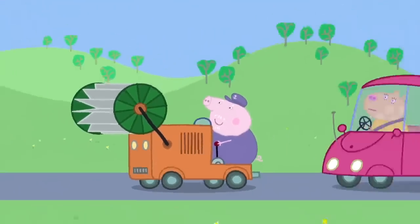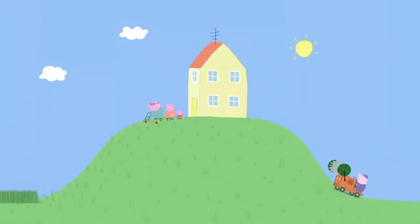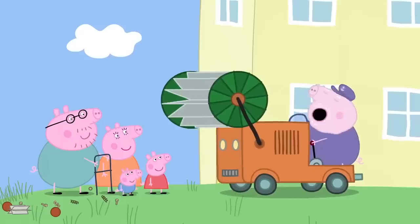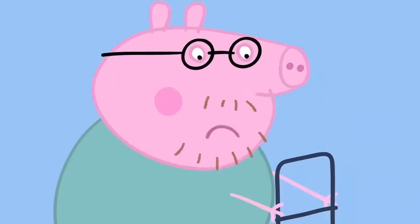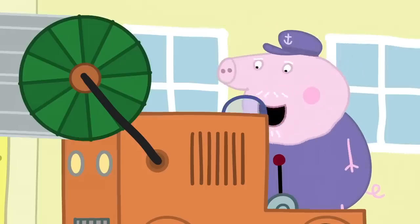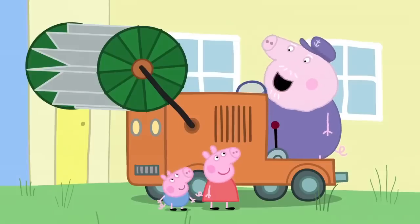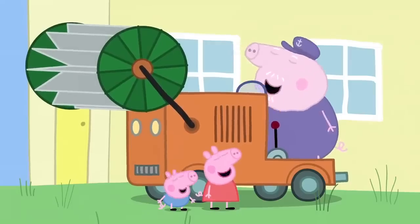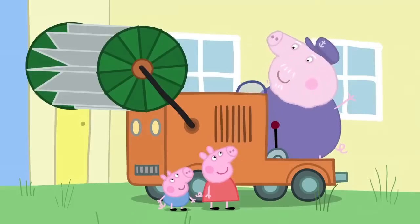Grandpa Pig is driving his motor mower over to Peppa's house. Grandpa Pig! Papa Pig! Hello, everyone. I hear there's some grass that needs cutting. And it's just a bit too long for my lawnmower. Don't worry. Betsy will have it done in no time. Is your lawnmower called Betsy? She certainly is. Hello, Betsy. Grandpa, can we ride on Betsy? Of course you can. Hop aboard.